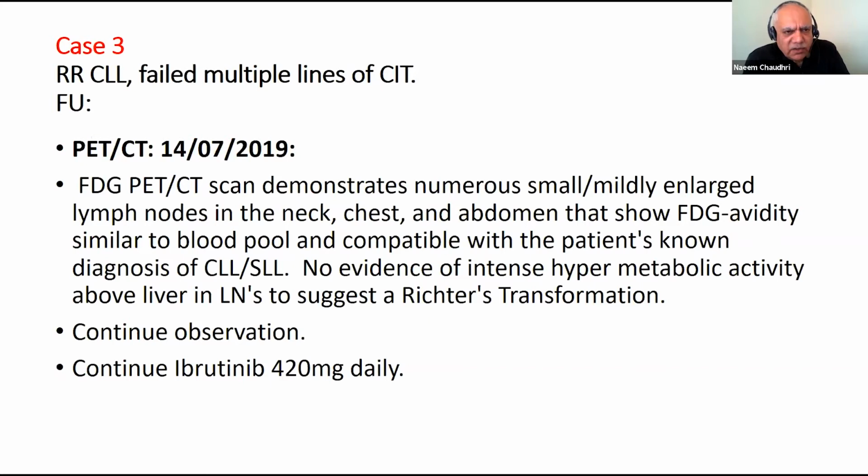But later on, as a follow-up, we did a PET because he had some complaints of coughing and other things. So we found that he had, at that time, mild FDG avidity. It is not the best test to do for CLL, but there was no evidence to suggest a Richter's transformation. So he was thought to be still in an excellent remission and continued on ibrutinib.